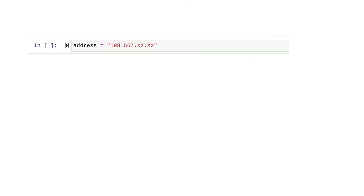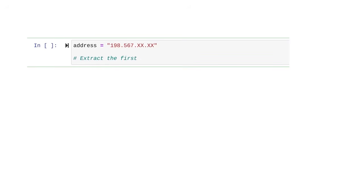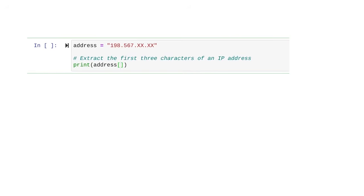Here, we are starting with one IP address that begins with 198.567. And we'll write a few lines of code to extract the first 3 characters. We'll use the bracket notation to slice the string. Inside the print statement, we have the address variable, which contains the IP address we want to slice. Remember that Python starts counting at 0, so to get the first 3 characters, we start our slice at index 0. And then continue all the way until index 3. Remember that Python excludes the final index. In other words, Python will return the characters at index 0, 1, and 2. Now, let's run this. We get the first 3 digits of the address, 198.